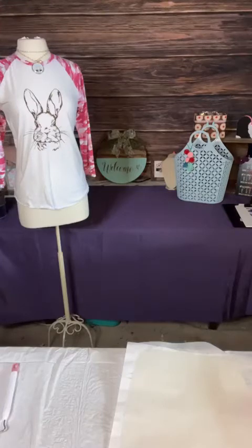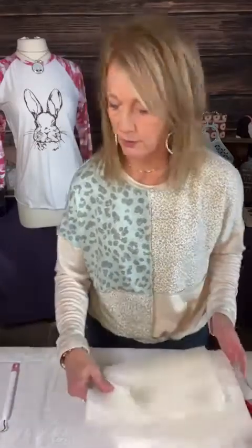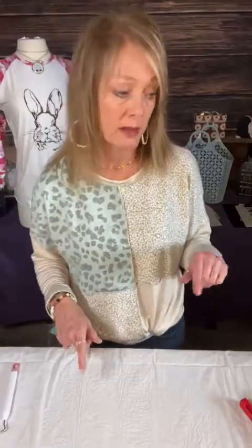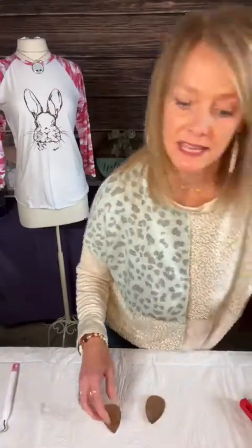Now you probably could use the Cricut heat press, but you have to have a lot of pressure when you're doing the wood burning. So that's why we're going to use the other heat press, and I don't have a way to really get that on camera because it's kind of big and it has an arm and it pushes down, and that's what I use for my shirts. Okay, so let's work on these while that's heating up.